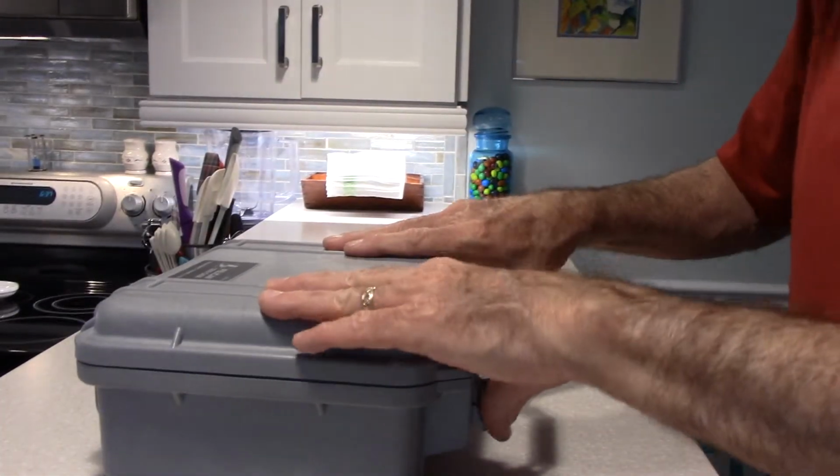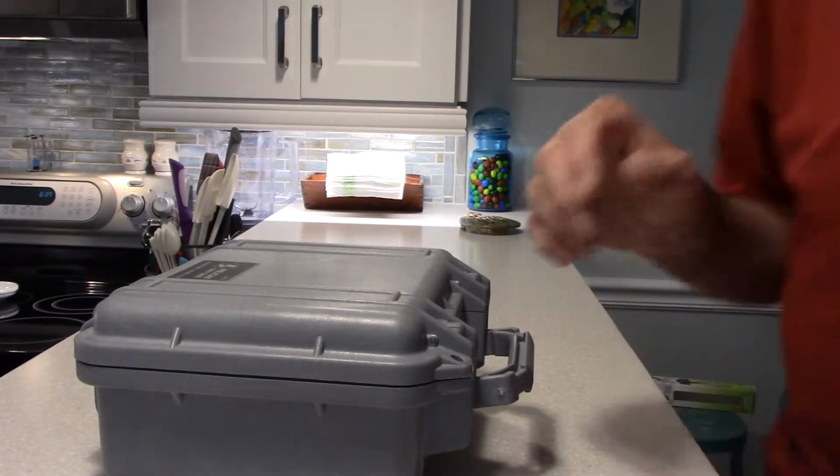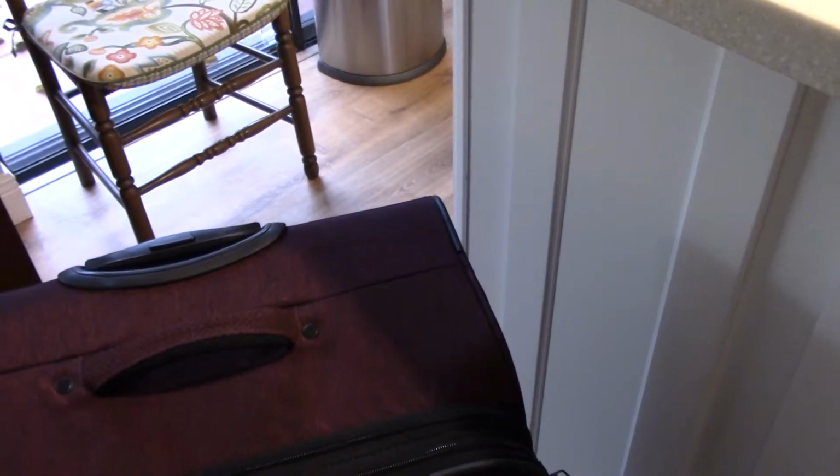I then close up the container and place it in my suitcase, which I will demonstrate for you right here. I'll place that in there. I will then zip up the suitcase, and now I'm prepared to go to the airport.